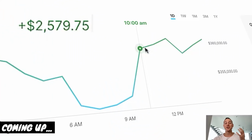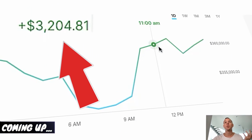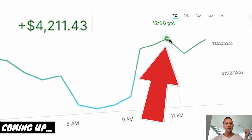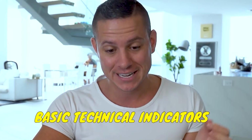You can see right here, we started day trading at about 10 a.m., $2,500 up. We went up to 3,200, made about $700 that hour. And from 11 to 12, we made about 750. And this is not some complicated thing. If you understand how to use these basic technical indicators, you can make literally hundreds of dollars per day.